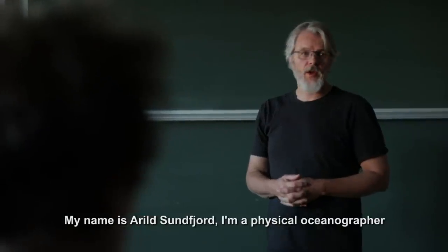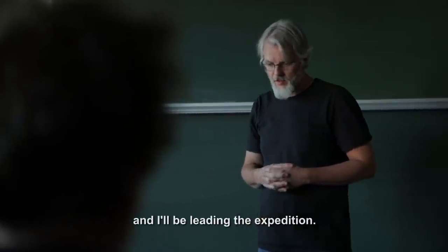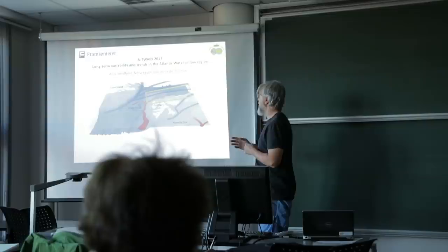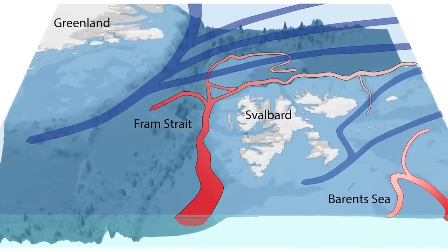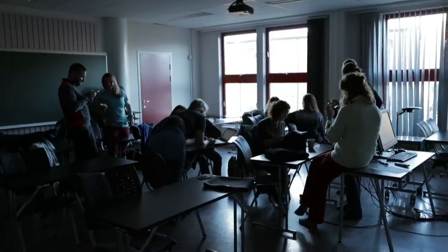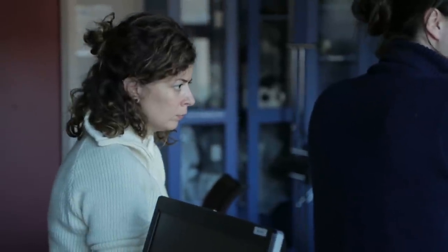My name is Adam Sundfjord. I'm a physical oceanographer with the Norwegian Polar Institute. I'll be leading the expedition. The A-TWAIN project is focusing on the Atlantic water inflow just north of Svalbard. It's a big branch of water that originates in the Gulf of Mexico. This is the largest heat source into the Arctic Ocean. It's a region that has seen tremendous ice loss in the last decades. The Atlantic water inflow is a key factor in the rapid changes the Arctic is undergoing.